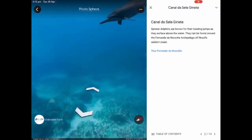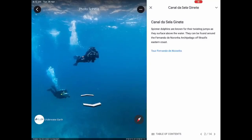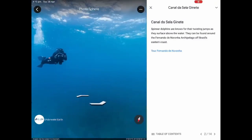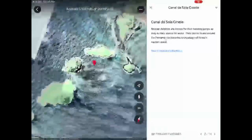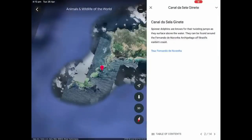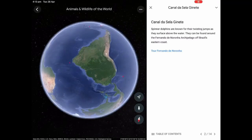Some more, and it's like you're actually underwater, which is pretty cool with these divers who I'm sure took some of these pictures. So that's street view, and you can go to all of these really cool places, and we can see where it is in the world, down in Brazil, which is very far away from us.